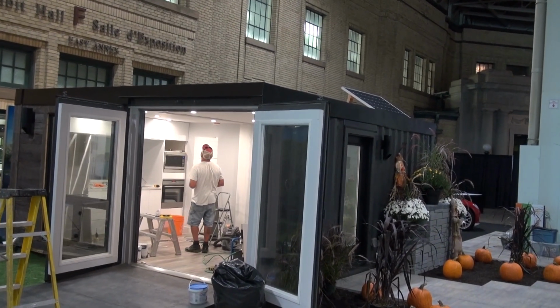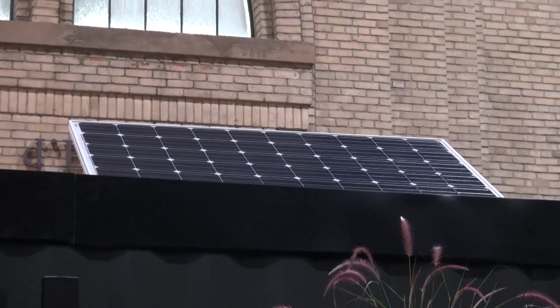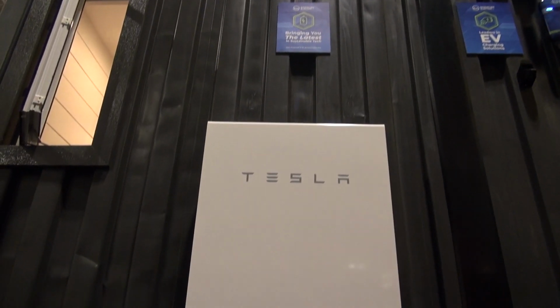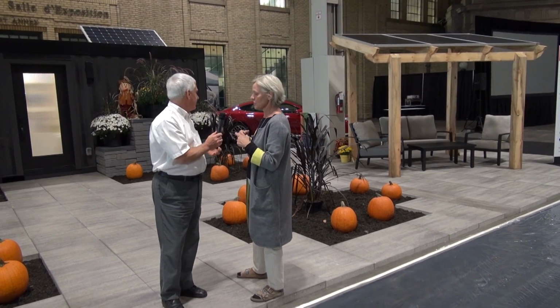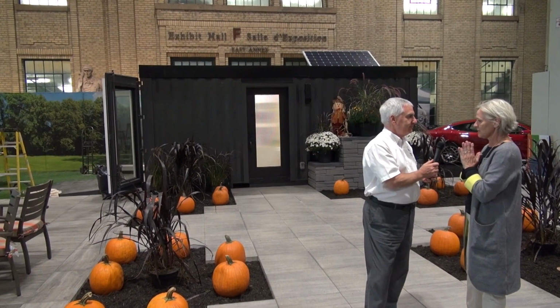The price per square foot is considerably less than it would be for a brand new build of a stick home. It can actually be completely off-grid. For water, we can hook up just like you would with an RV kind of thing. You have water pods on the outside of it. You can have rainwater collection, solar power, and with the EV charger that you guys have so generously donated, battery storage. Absolutely, the battery storage. So all of those things combined can keep us completely off-grid, which is certainly where I'm headed.